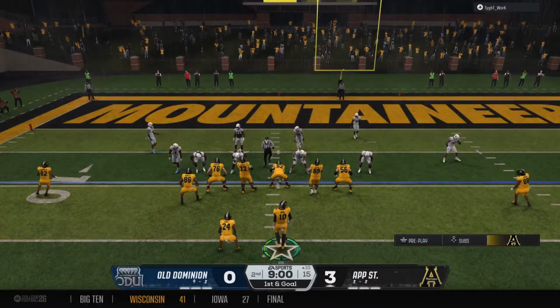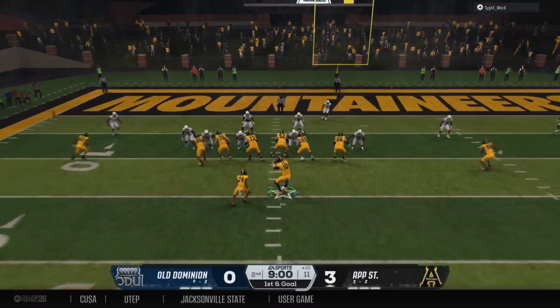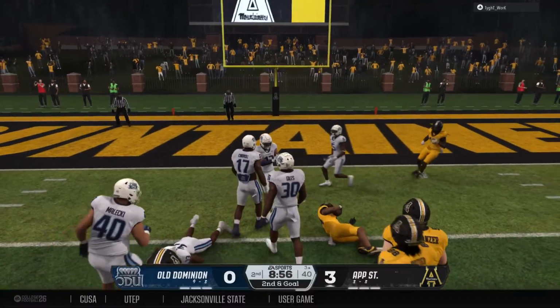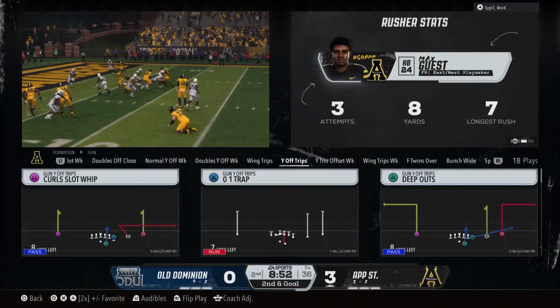Starting off this quarter, close enough to smell the goal line. Here we go. They'll use the running game on 1st and goal. He works his way all the way down to the 3, and the defense is reeling.